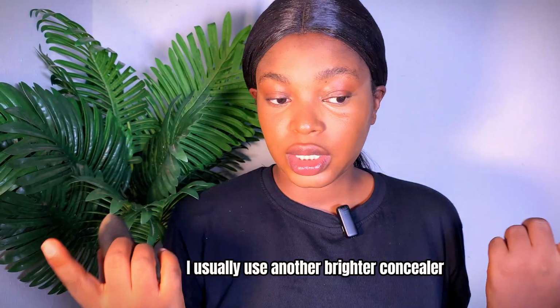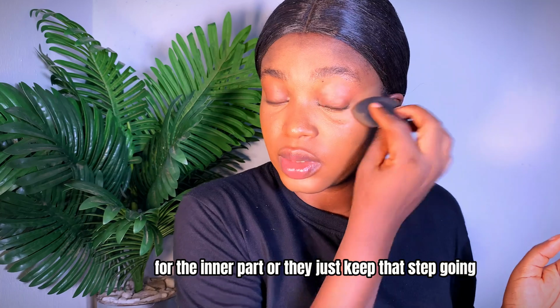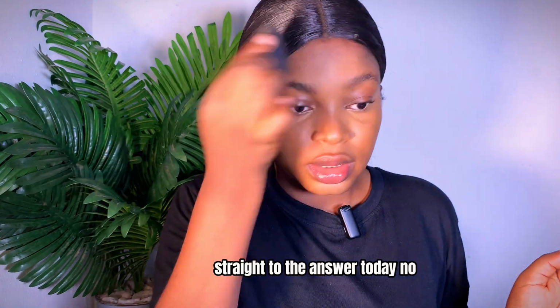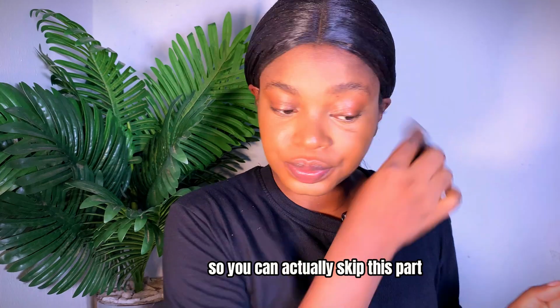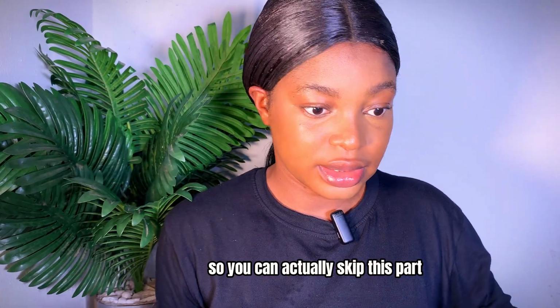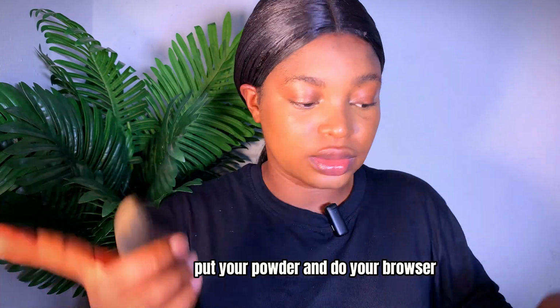On a normal day, I usually use another brighter concealer for the inner part. Well, let's just skip that step. We are going straight to the next stage. You can actually skip this part. You can just do your concealer, put on your powder, do your brows and go.